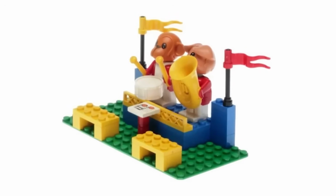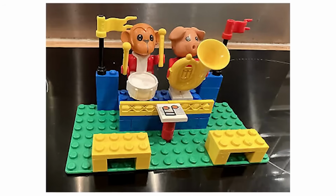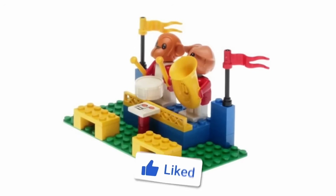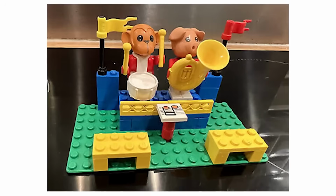Now hold on to your hats, because this band features just a drummer and a tuba player. I mean, who would have thought a musical act could thrive on such unusual combinations? It's like a delightful monster mashup that only LEGO could bring to life. Who bought this? Really, let's just be real here.